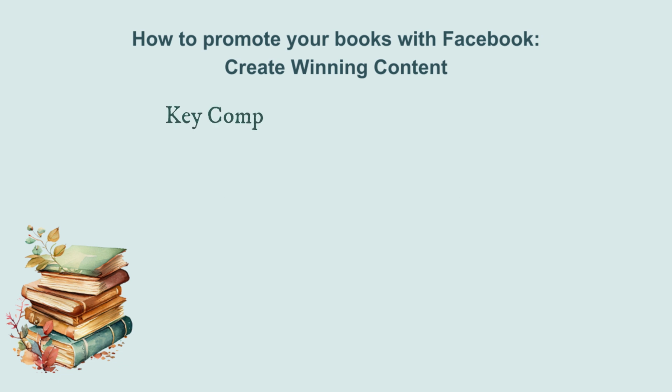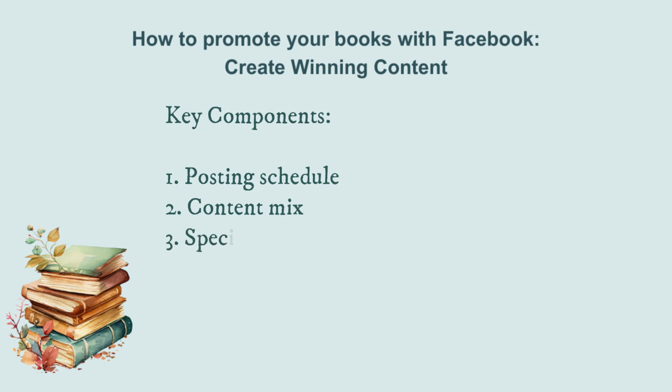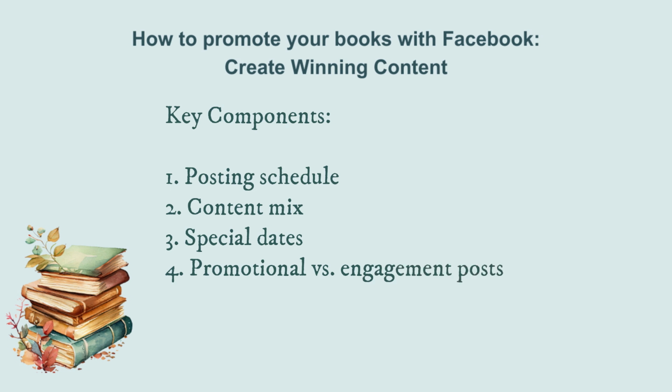So just to sum up, the key components of a content calendar would be the posting schedule. Decide how often you want to post, daily, several times a week, weekly, and so on, and stick to it. This is really the main point. Consistency is key in social media. So it doesn't matter if you just post once a week, but then do it every week.